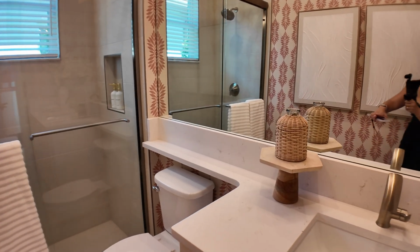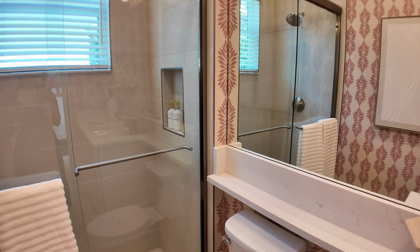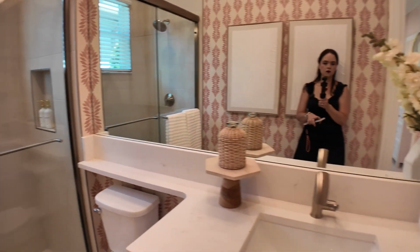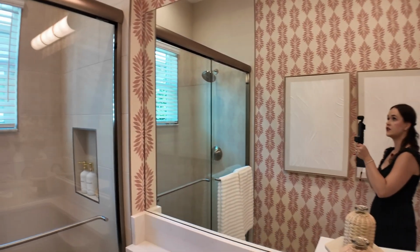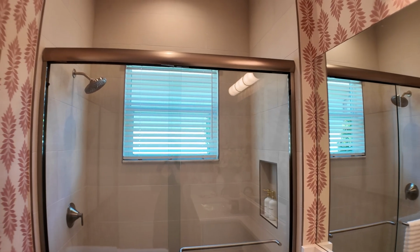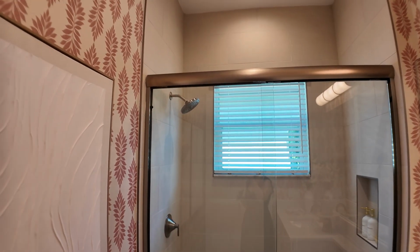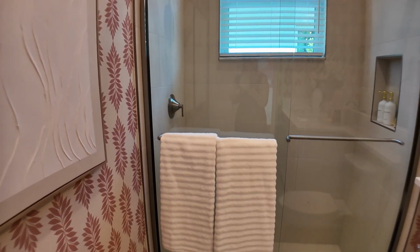I love that they extended all of the quartz countertop here to be a wall-to-wall quartz countertop. Same thing with the mirror. It stretches the entire width of the wall up until where your shower area is, and they did floor-to-ceiling tile as part of the tile in the shower.